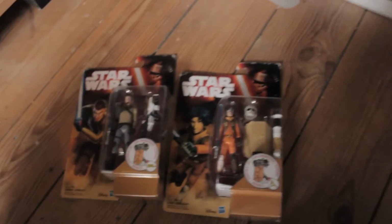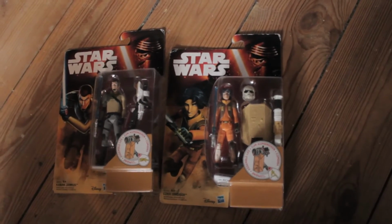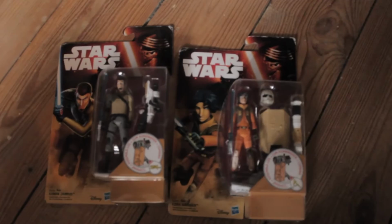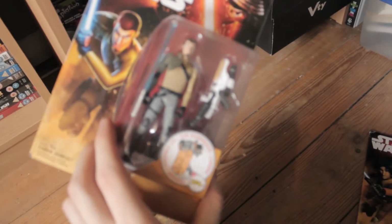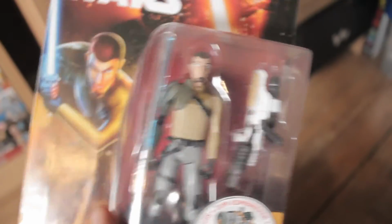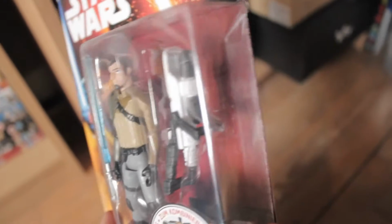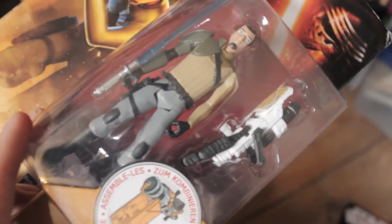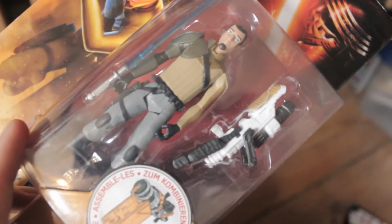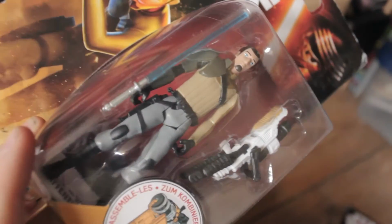By the way, I do not keep figures in their cases for future value or selling on in the future, but I just keep them in the case because I think they look really, really nice in the case. Especially with these figures, because you can't actually pose them. They have very little to no articulation at all. A lot of you collectors will understand, keeping them in the box is pretty nice.